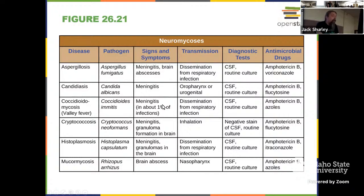Coccidioidomycosis, Coccidioides immitis, one that's really pretty rare when we think about this. It is a dimorphic fungus. We've talked about that as well. About 1% of infections with Coccidioides will present with meningitis. So fortunately not seeing a majority of these cases going that route. It's another one that disseminates from the respiratory tract.